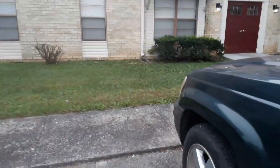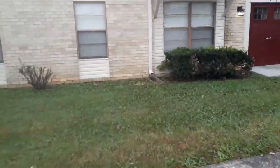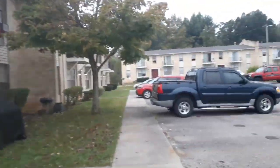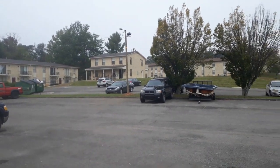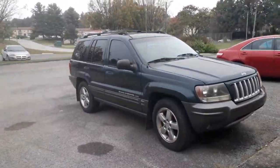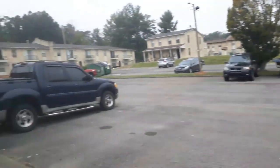So no more Christopher Square. So this will be the last look at the old apartment and the last look at Christopher Square. Selling my Jeep this afternoon. That'll be a little travel money. So we go in and take a final look.